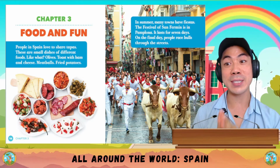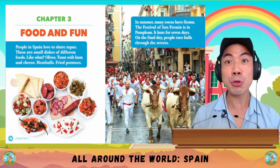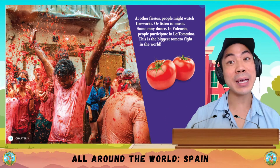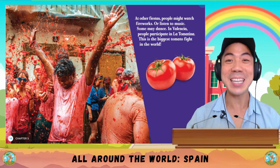The festival of San Fermin is in Pamplona. It lasts for 7 days. On the final day, people race bulls through the streets. At other fiestas, people might watch fireworks or listen to music. Some may even dance. In Valencia, people participate in La Tomatina. This is the biggest tomato fight in the world.